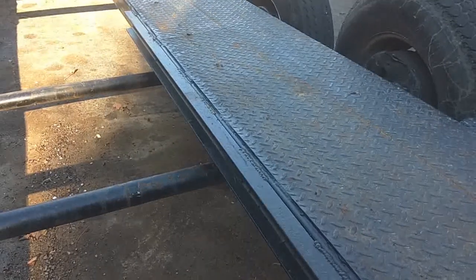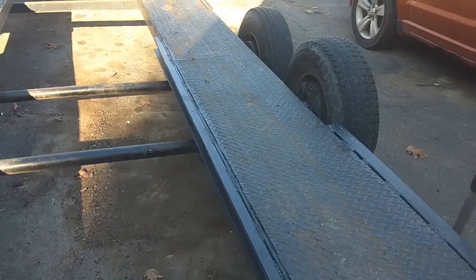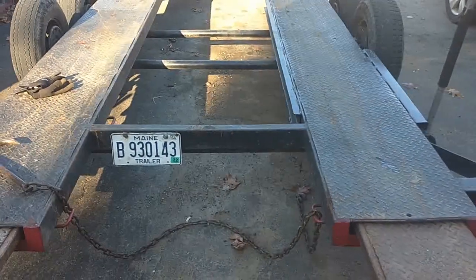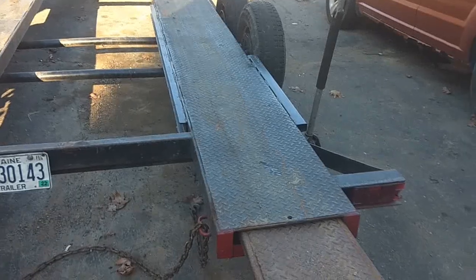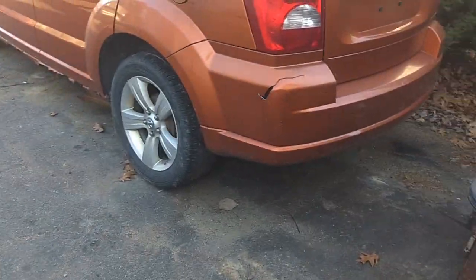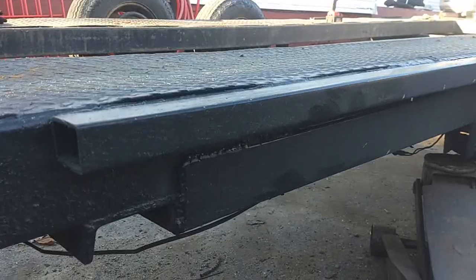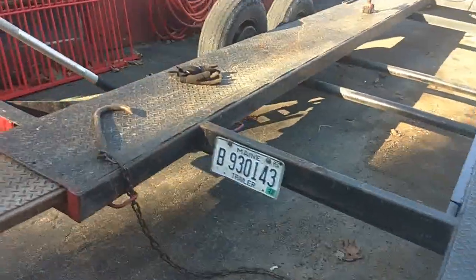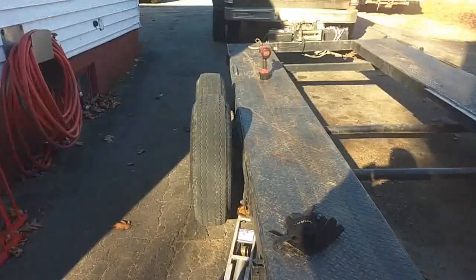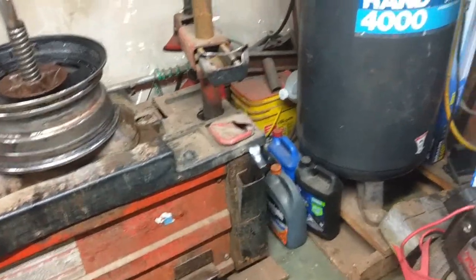Had to recently weld in this piece of C-channel that I got in a scrap haul. The trailer had a little bit of a bend to it and it was starting to crack on the sides of the frames. Not very good, but you gotta keep it going. Gotta do the same thing to the other side. Use the old time, the old dinosaur.